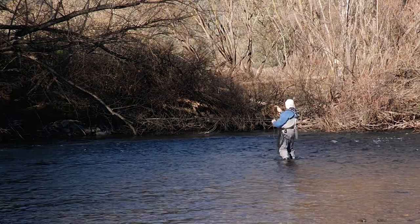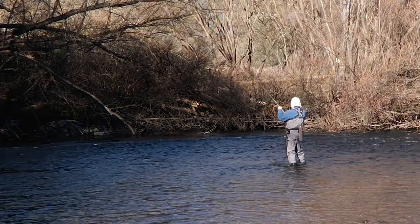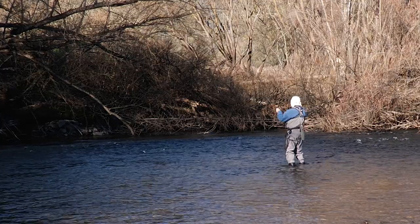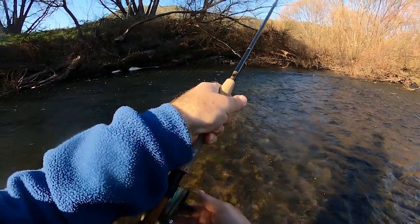There's a fish. Oh, there's a good one. He's sitting just under that lip. This is a good fish. That's a big brown.